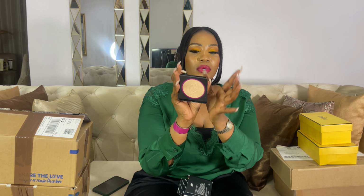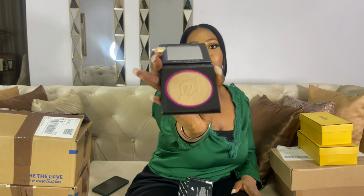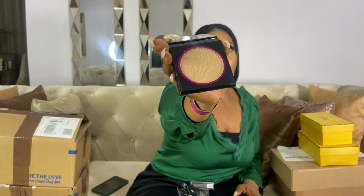So let me open this real quick. Let's see what's inside. Okay, this is what it looks like. It says Static Artist Couture at the back. Okay, so let me cover this, or let me bend it backwards a little bit. So this is what it looks like. So nice, it's like a champagne gold color. Very similar to Champagne Pop.